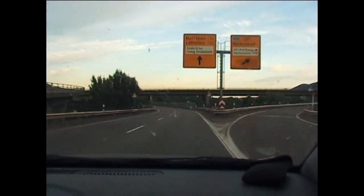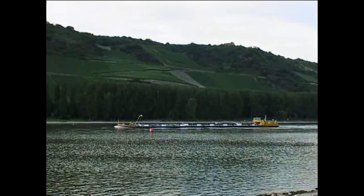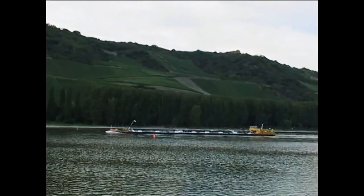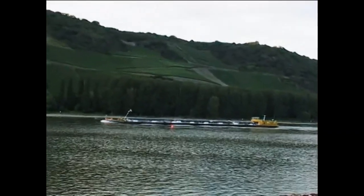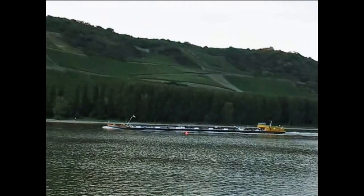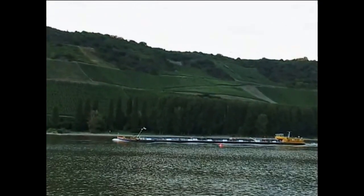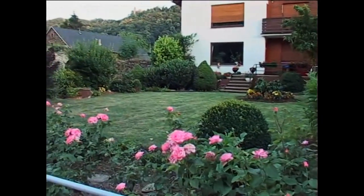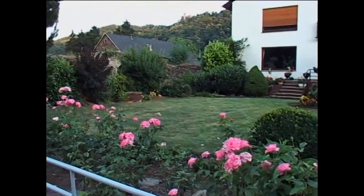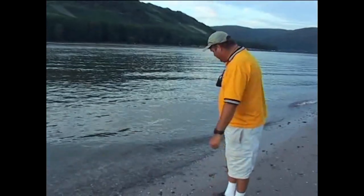Alright, we're going to go back across the Rhine to the other side now. Alright, we've stopped a little bit. We're going back down the other side of the Rhine. We crossed over up there. This is a neat shot of a barge coming up the Rhine. And the vineyards up on the hills there. Very nice lawns here in people's houses. A lot of them were like this. They were like little gardens here. Lots of flowers. Really nice.